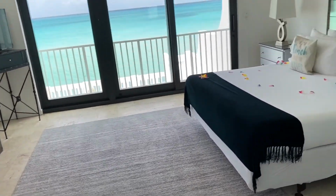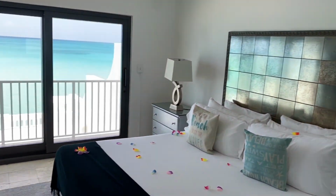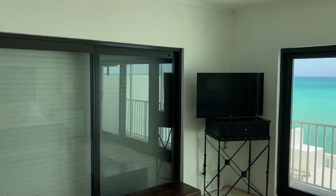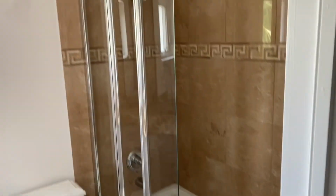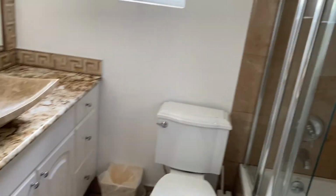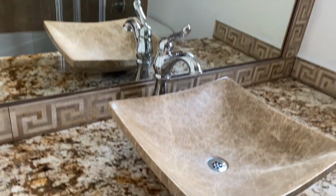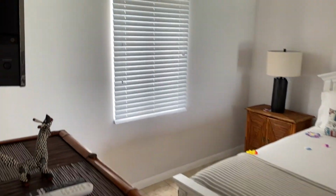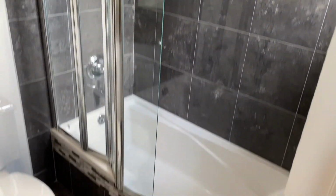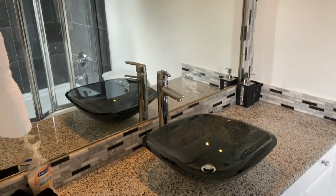And then this is the master bedroom. And it has another beautiful balcony overlooking the pool and the ocean. Here is a second bedroom that has its own bathroom, which is what you see here. And then we go into our next bedroom. Similar to the first one, it has its own bathroom as well. I love the decoration in the bathrooms in this house.